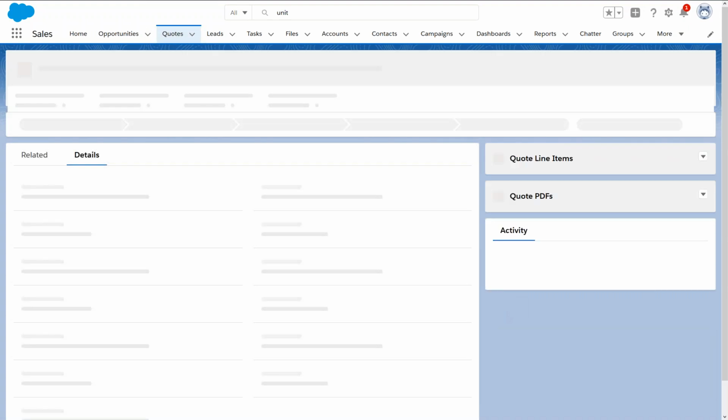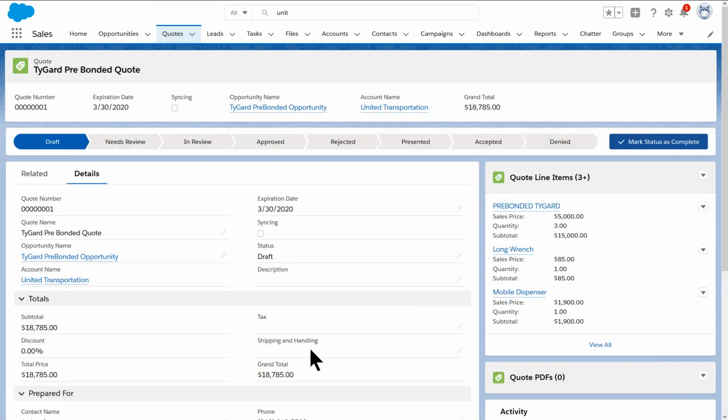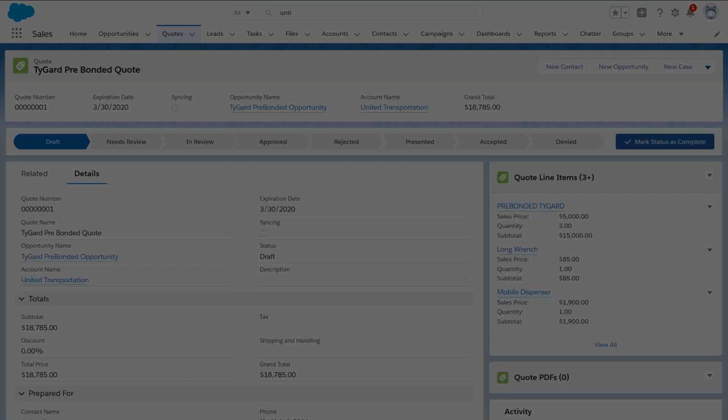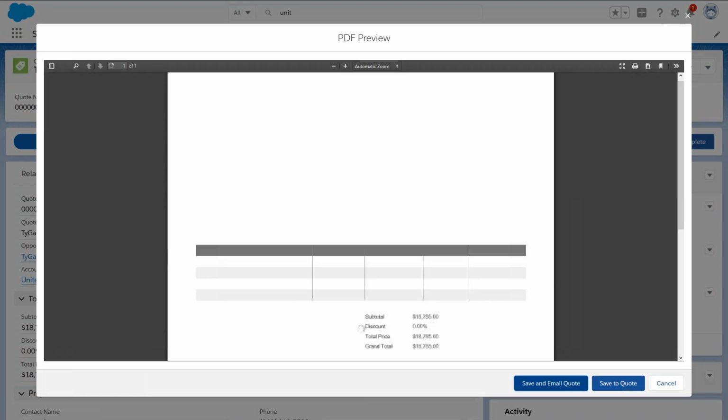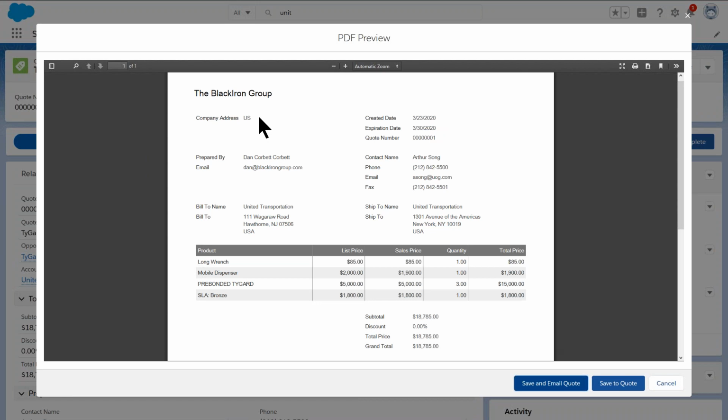But in this version, I'm going to show you the base quoting feature out of Salesforce, which gives me the ability to take the information from an opportunity and then create a PDF automatically that I can send out to that customer so that they've got a copy of it. This is customizable as well, so I can put the logo in the corner or the information about the company, and it's going to take those products that I showed on the opportunity that are recreated on the quote so that I can take that information and send it out to the customer.